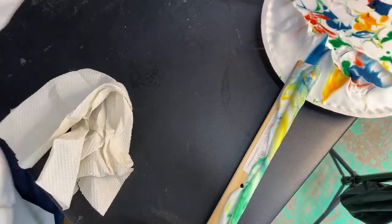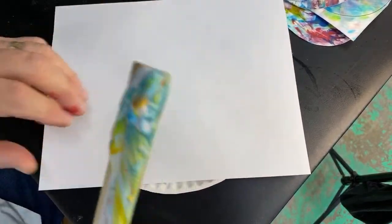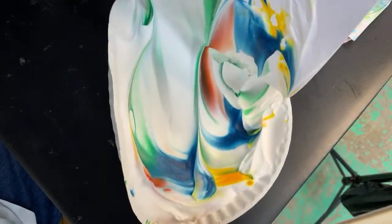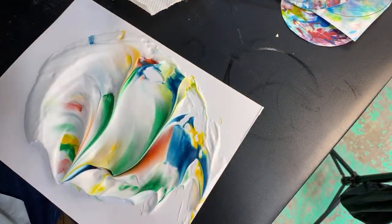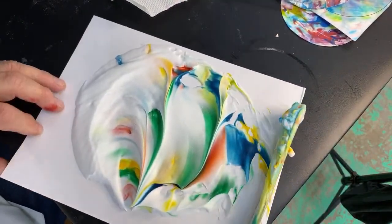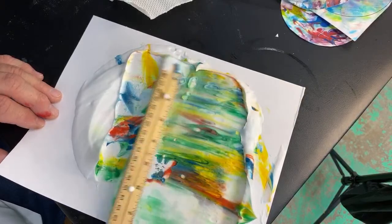Try another one here with another piece of paper. And I'm going to show you one more thing I'd like you to do. Spin that on around, see what happens, and pull it off. Oh, look at that. When you pull it off slow, you get really cool designs. Put this guy over here. This is just fun. This makes you feel good to do something like this. Because you never know. Look at that. Isn't that cool? I'm going to go again.